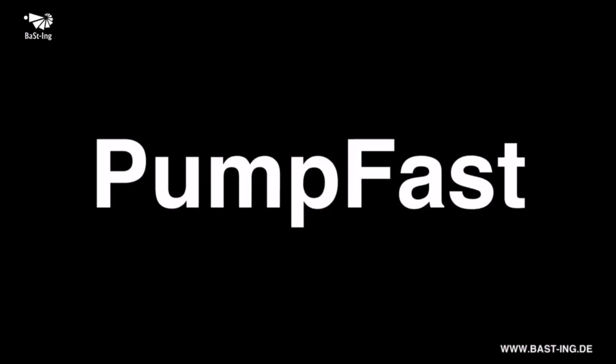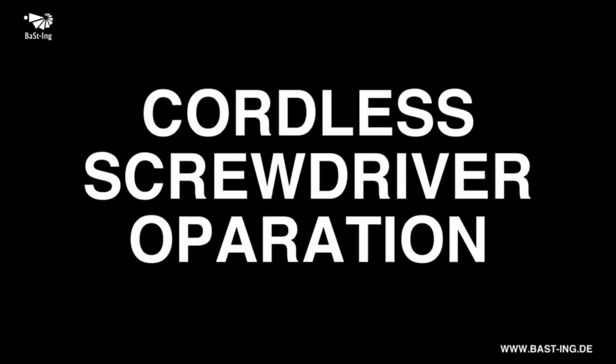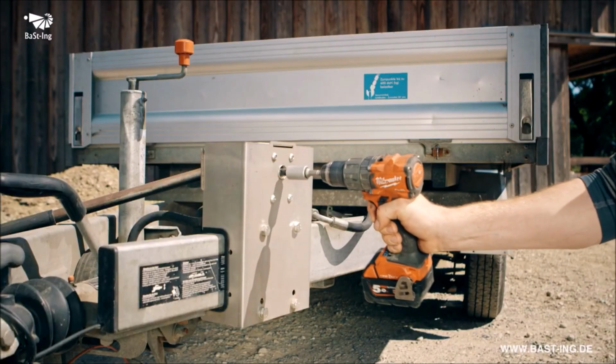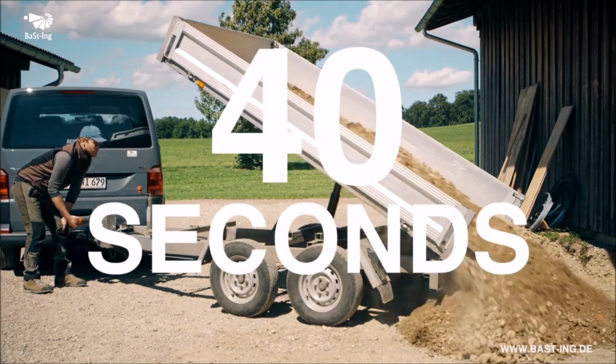Number 2. Pumpfast. The Bosch VAC Complete Set is a cost-effective and efficient way to upgrade your car trailer and make your life easier. With just a few minutes of installation time, you can have a fully functional hydraulic system that will save you time and effort when loading and unloading heavy equipment.